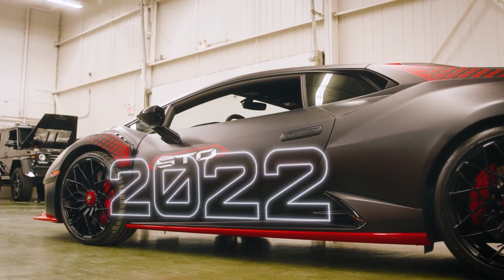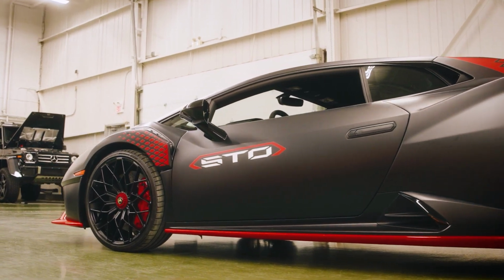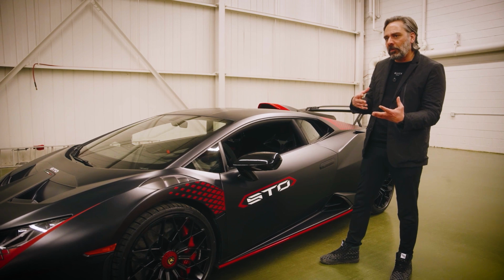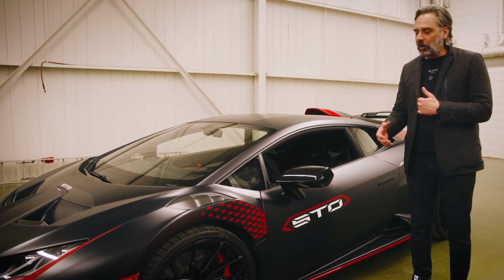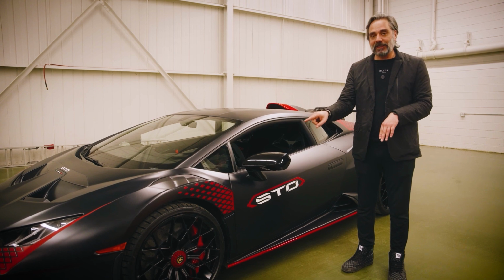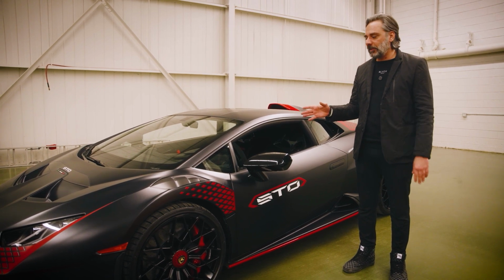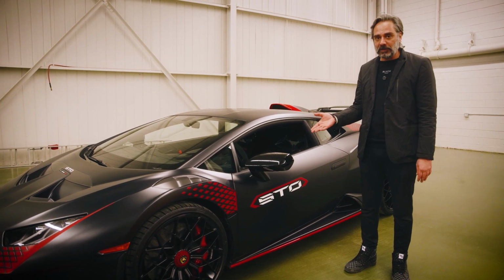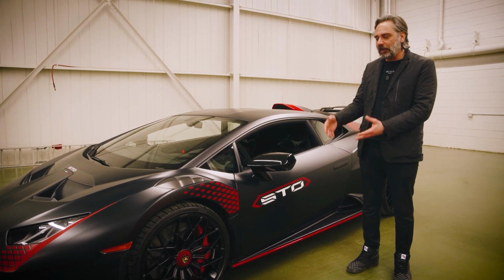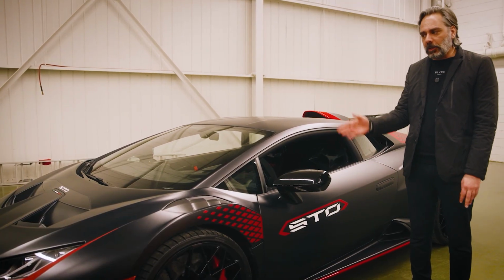Being a '22, it was probably ordered in '21, which was kind of a COVID year. So it was during a time when some options weren't available or some options were extremely limited. So I know that when this particular car was ordered, it was lucky to be able to get these decals. You're gonna see a lot of Huracan STOs out there that don't have any of these decals. I think it actually looked kind of slick with no decals, but the fact that they were so hard to get at the time as a factory option kind of makes this car a little bit more special.